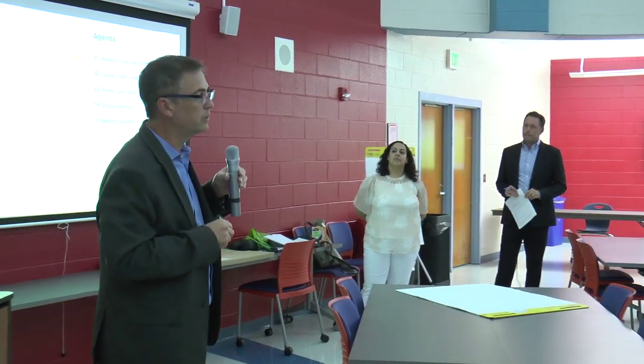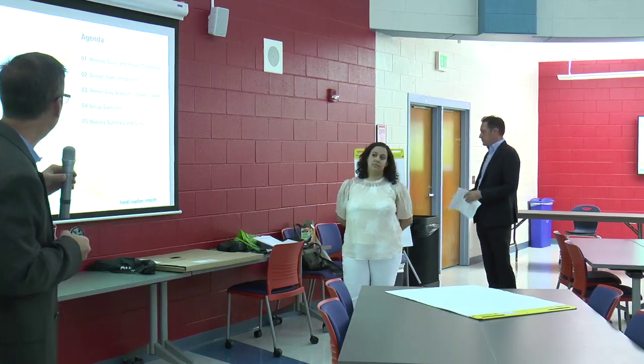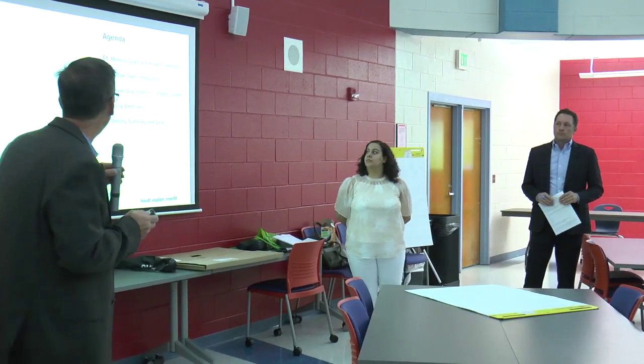Update as to what's going on with the stadium, and just remind you what it looks like and what we're doing there. And then we have some group exercises to solicit feedback, again, primarily about the perimeter fence, and then we'll summarize the meeting, and then we'll say what the next steps are.